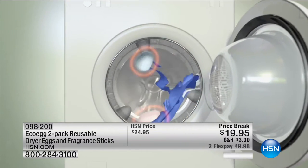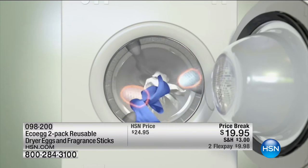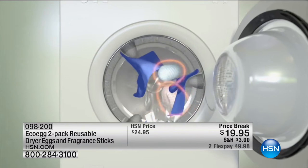So all you do, throw them in the dryer and look at them working there. They lift and separate the clothes out. So now you're using all the available space in the drum so your clothes dry so much quicker.